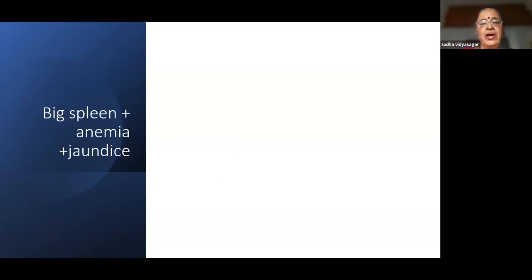But the point is that you must remember to get your first thing right, that it's a spleen. Now I made a statement that I'll put the anemia and jaundice later, and I'll come to the big spleen later. So what are your causes of a big spleen and anemia and jaundice? Let's have those answers, please. Big spleen, okay. You're talking of a hemolytic disorder. Somebody says portal hypertension, extravascular hemolysis. Of course, it's extravascular. Malaria, that's chronic malaria or HMS. Okay, fine. Let's look at what causes we have.